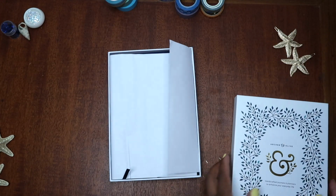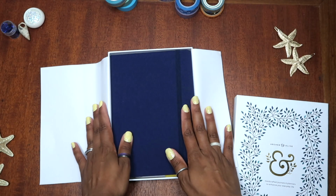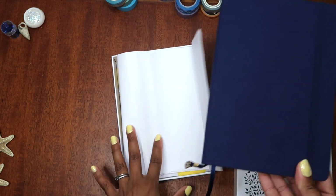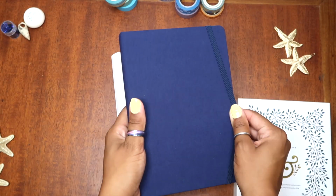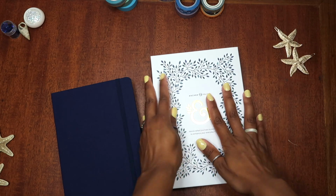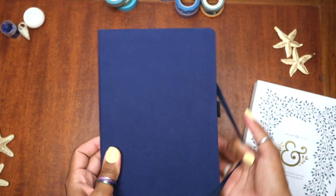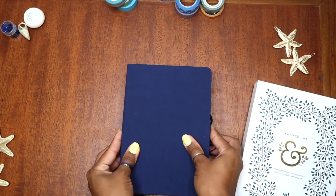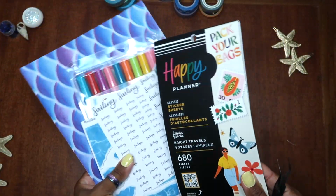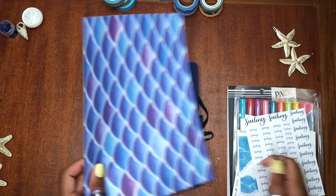I am opening this Archer and Olive notebook that I bought during the Black Friday sale for like $7. And confession, I've already started using it just for some creative outlet. I don't feel bad because this is only $7 or $8, and I will show you that in just a moment. But I also have some other supplies to use in this journal, so let's get on with this video.